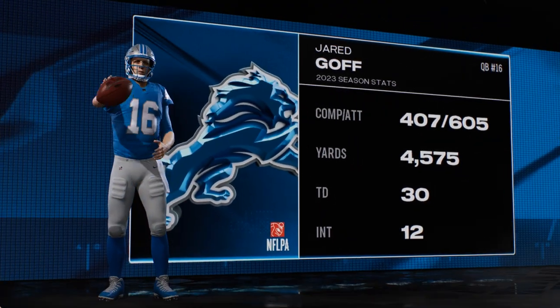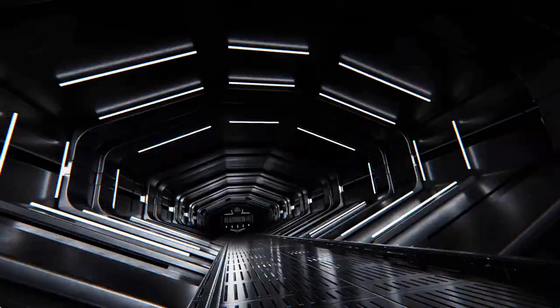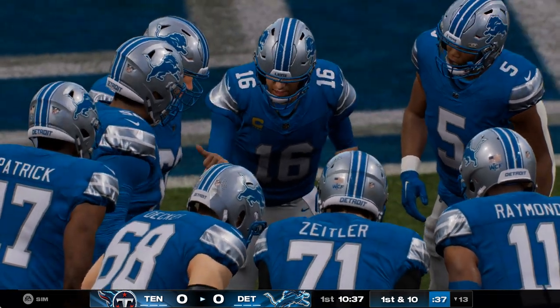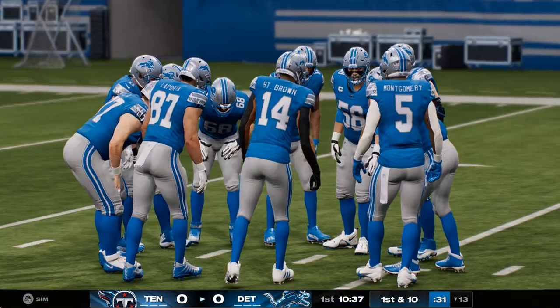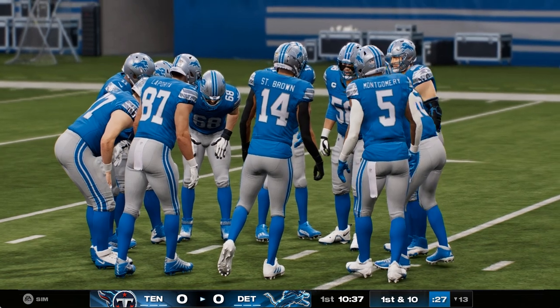It's Jared Goff. It's hardly an exaggeration to say that Goff has revitalized his career these last couple of years. And he's rewarded for it during the offseason, as Detroit has certainly made sure everyone knows he's their quarterback for the future. It's clear that they believe in him, and he's done nothing to sway them from that belief.